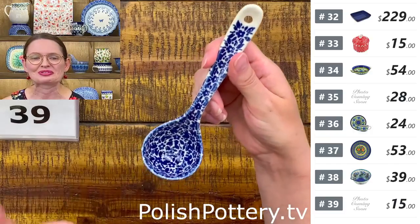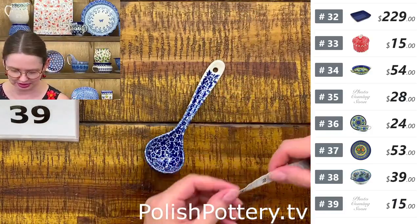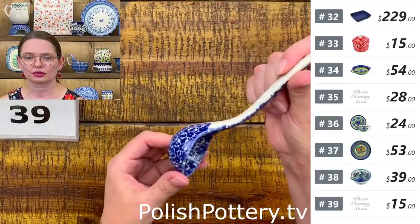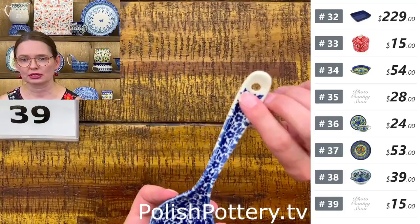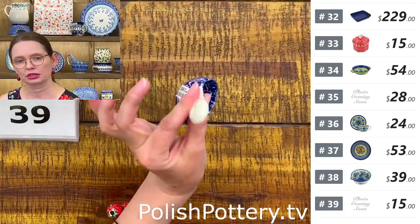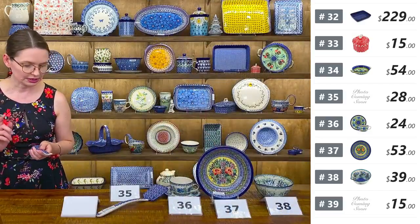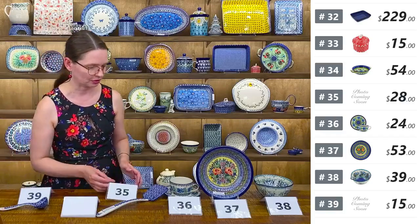Okay, so $15. They are 6.5 long, I believe. Let me double check. 6.5 long, yes. That ladle is going to work for you in different settings. So number 39 is Ceramica Artystyczna, small little ladle with little hole that will allow you to hang it on the wall if you want to. $15 tonight, regular price is $31. So that's number 39.